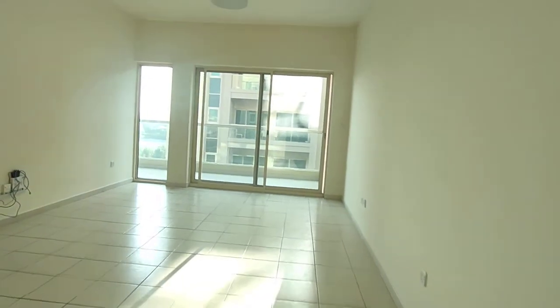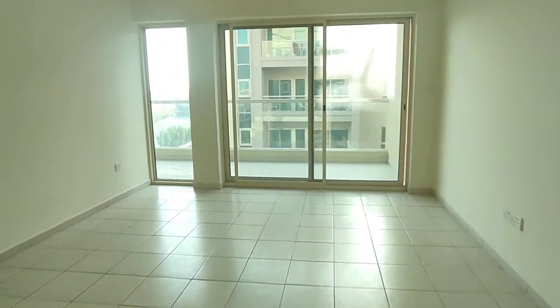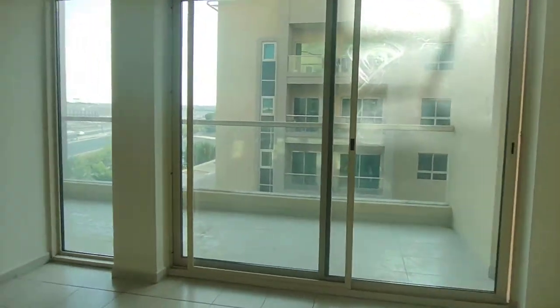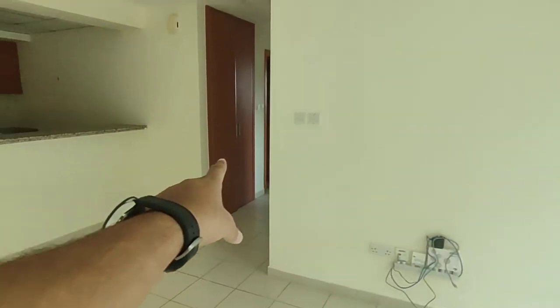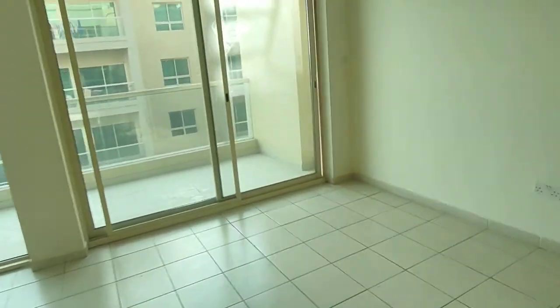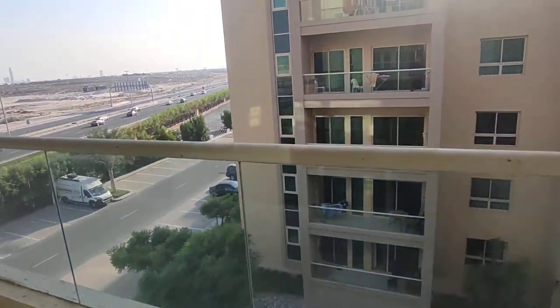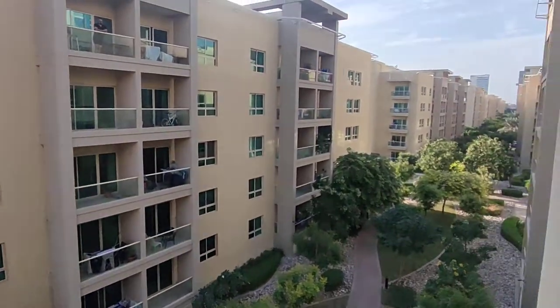And this one is the main hall, and this is the washing machine area. You can keep your clothes washing machine there. But again, if I open this one, I will go again to the balcony. The balcony will come to the side of the room.